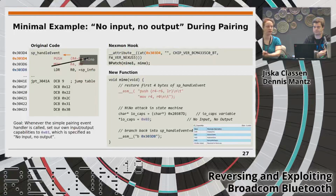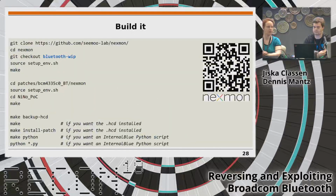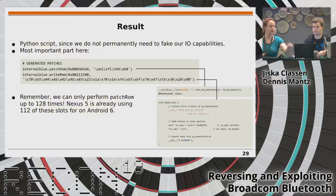So it works, but it's not really cool. I'm still writing a lot of inline assembly, but just as a toy example, it works. And you can build it. There are 2 ways to build it. Either you can build it as a .hcd patch, and this one you could push onto your smartphone, or you can make a Python patch for InternalBlue, and this one will only be temporary. In this case you want a Python patch because you just want to change it once or twice for some pairings, but not as a permanent patch in your operating system. And the result will be a patch ROM with some hexadecimal stuff, so that's actually just this branch patch. And the second write mem, again all assembly, that is this I/O capabilities assignment.